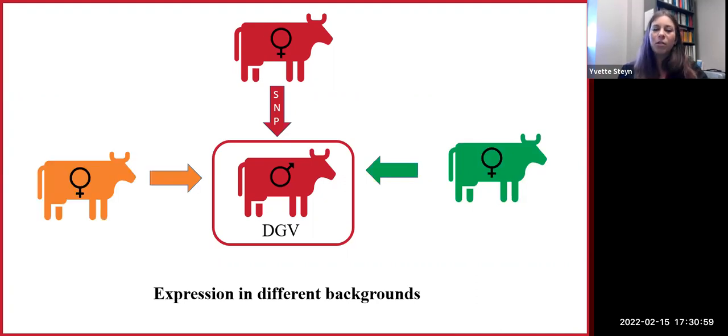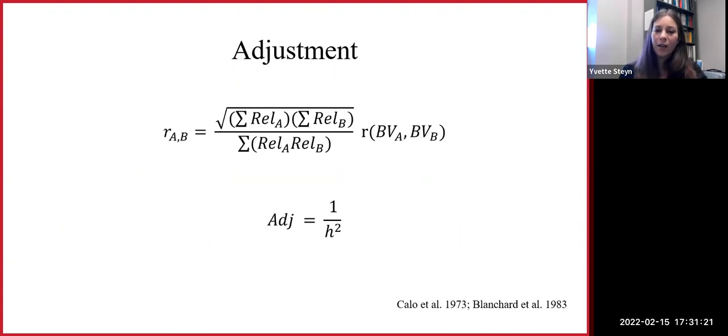Because of this, of course, I will get 2 different correlations for each relationship, because one would be the expression of population 1 in the background of population 2, and another one would be the expression of population 2 in population 1. Also, these correlations would be underestimated because the accuracy of it is not taken into account. So I used Calo's method to adjust it. If I consider the heritability as the same across all the groups and the reliability as the heritability, then my adjustment factor is just 1 over the heritability.